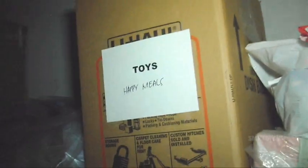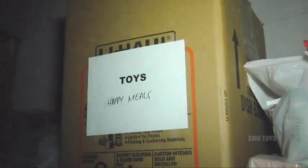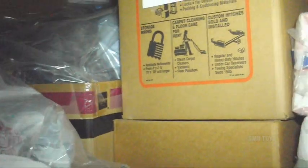Yeah, that's how much I have. Look, those 2 boxes alone. I don't know if you can even tell how big these boxes are. These are pretty big boxes. Those 2 are filled with Happy Meal toys. And you guys saw upstairs earlier, I have all those Happy Meal toys piled over there, so it gives you an idea of how much I have. Again, these are all labeled.